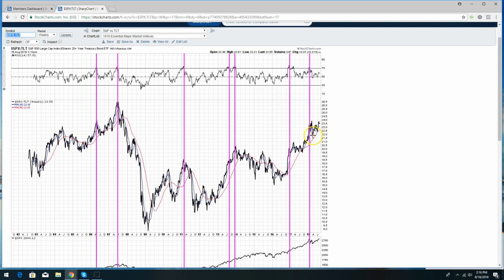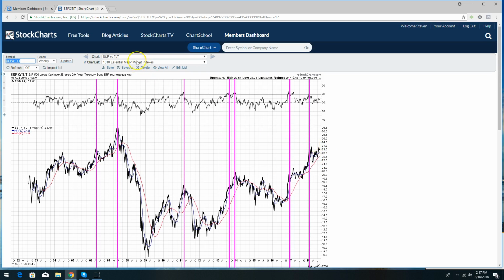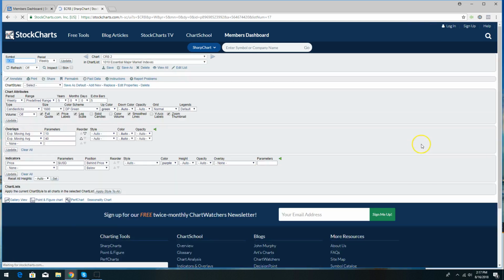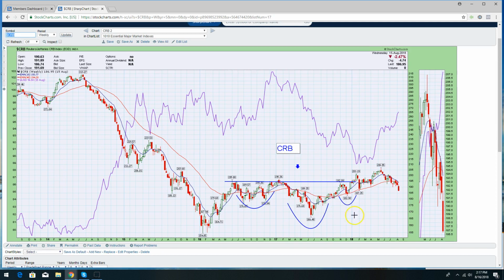So just something worth noting. Let's get into the CRB, the Commodity Index, because, boy, it's looking ugly. You finally have the death cross. You have the 10-week going under the 40-week, death cross, bear market. I don't know if you're still in. I'd just be cautious.